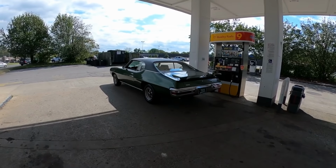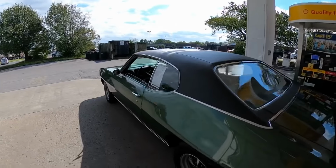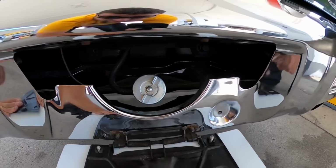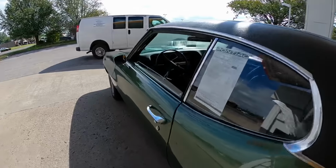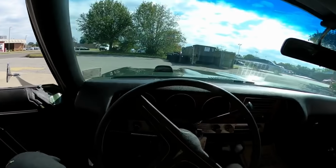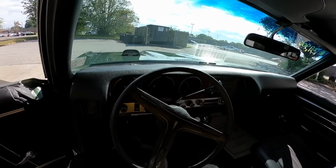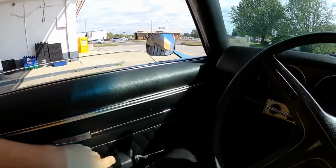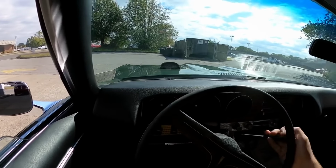Okay, so I put about $20 of gas in this ride here. You put it in the back. Looks like it's got a new tank. Nice and fresh. We'll go ahead and get her started, leave out of here. Well, we know we ain't gonna run out.